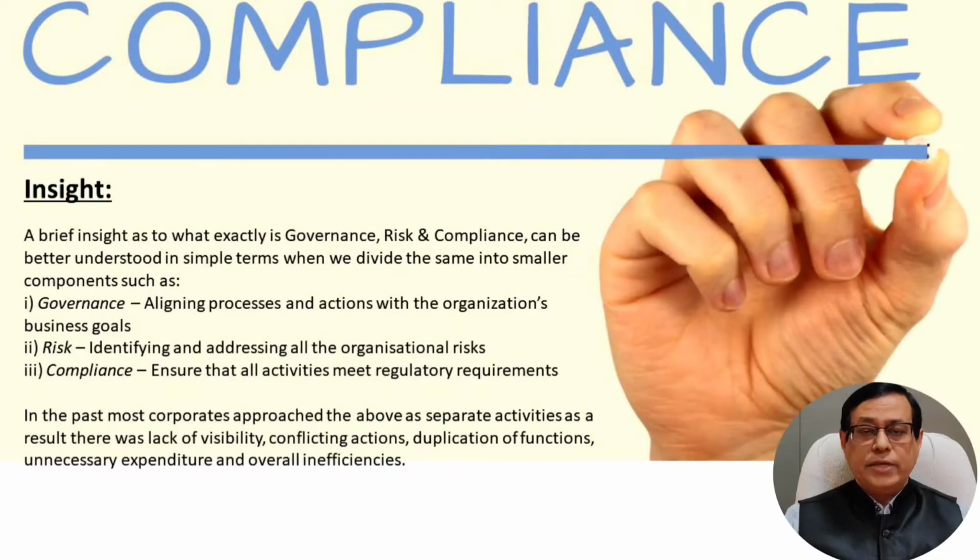A brief insight as to what exactly governance, risk and compliance is can be better understood in simple terms when we divide it into smaller components such as: 1. Governance, aligning processes and actions with the organization's business goals. 2. Risk, identifying and addressing all the organizational risks. And 3. Compliance, ensuring that all activities meet regulatory requirements.